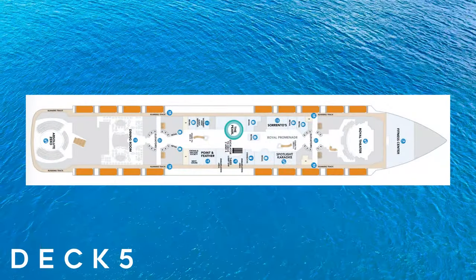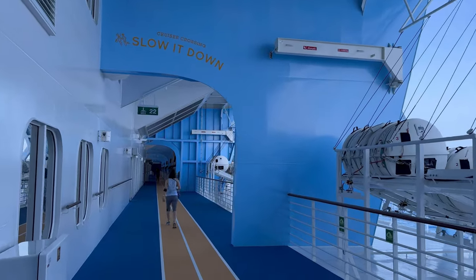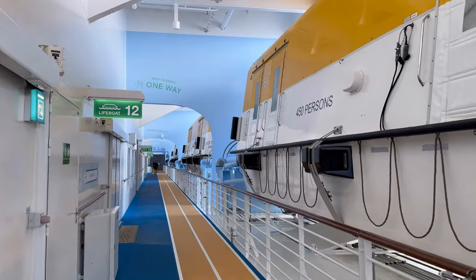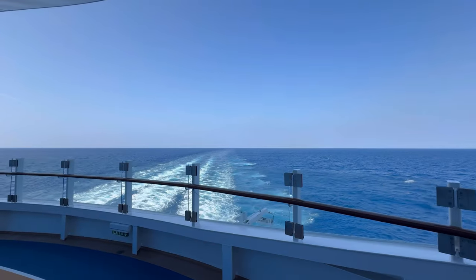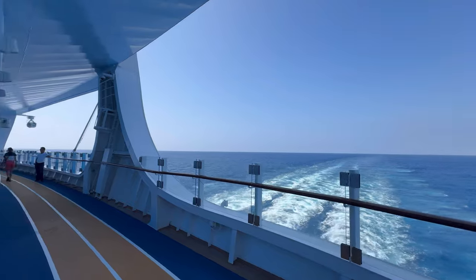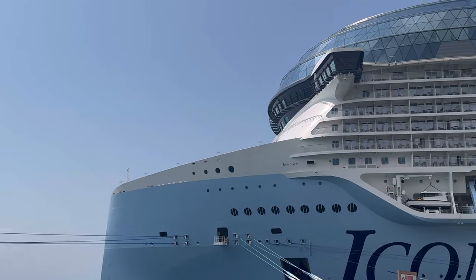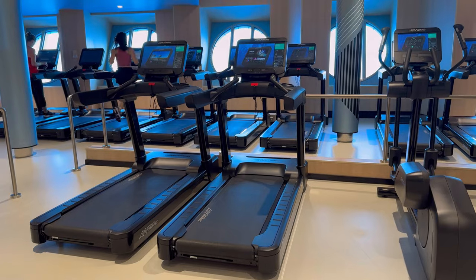Alrighty, now it's time to head down to Deck 5, which is absolutely jam-packed. Icon's impressively long running track is here on Deck 5 and also provides access to the ship's fitness center and gym. If you've ever wondered what was behind these quirky looking circular windows on the bow of Icon of the Seas, well now you know, it's the fitness center.